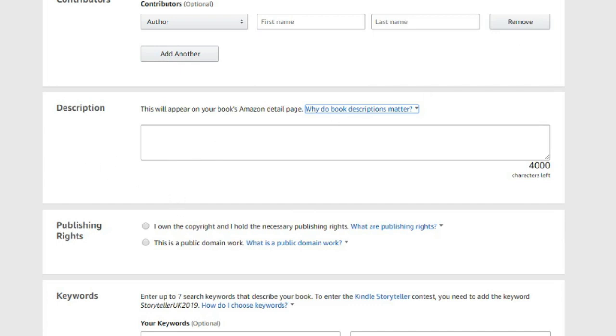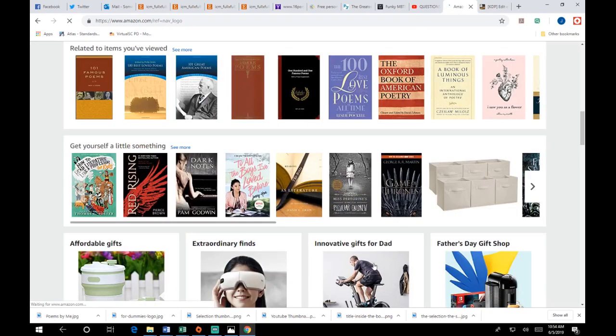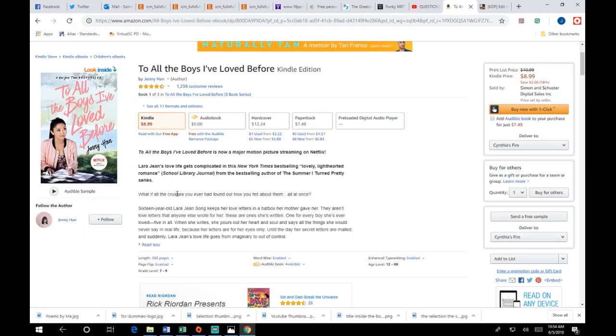This is, if you go to Amazon, all right, and you pick a book. So we're going to pick To All the Boys I've Loved Before. The description is this section here. Okay, so after someone has searched for the sorts of book that they're looking for and they have clicked on your cover because you have a nice cover, the next thing they're going to do is read this description. Okay, so you want to spend some time here.